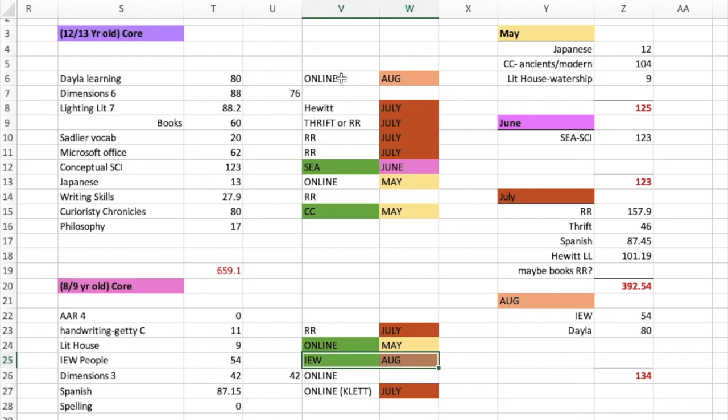So for example, Hewitt Learning, Lightning Lit, grade 7. I'm going to buy that in July because I will need it for August. And Rainbow Resources, I will need some of these things for July or for the school year. So I can lump all my Rainbow Resources together. So you can see I have Rainbow Resources for Microsoft Office, Sadler Vocab, handwriting. Those are all things I can purchase in July, and that goes into that number right here.